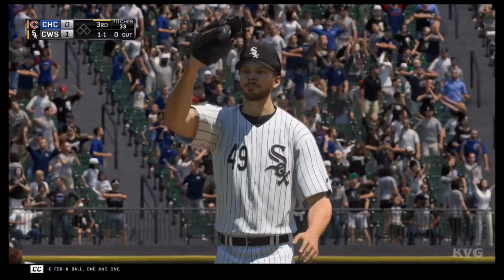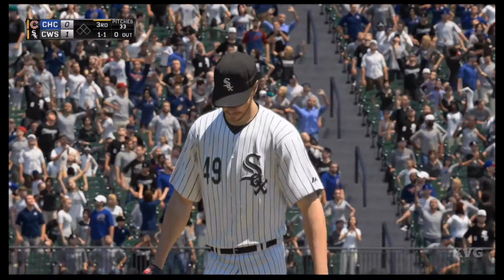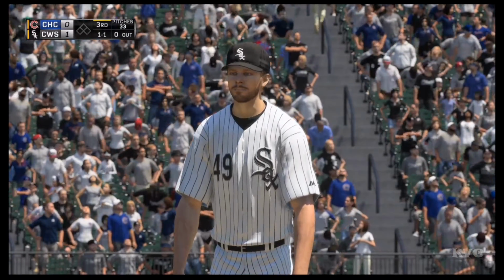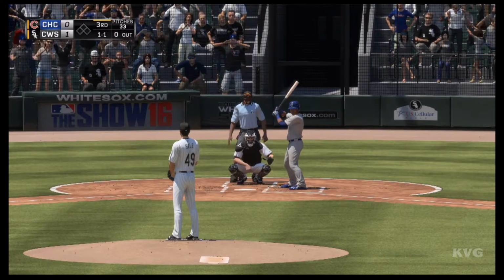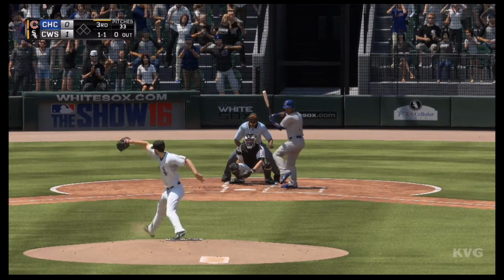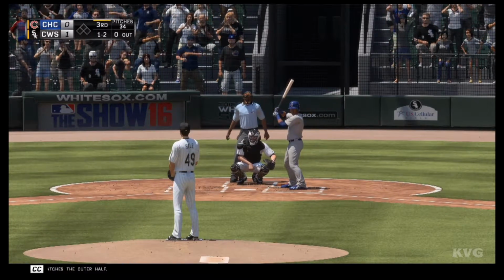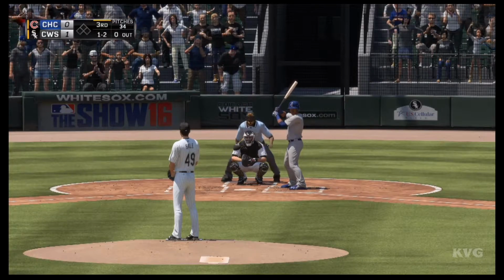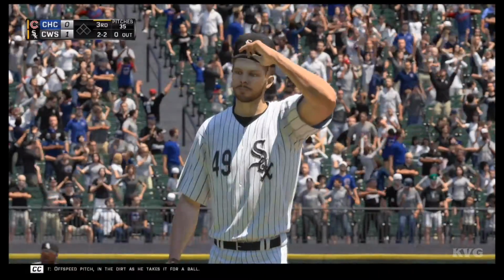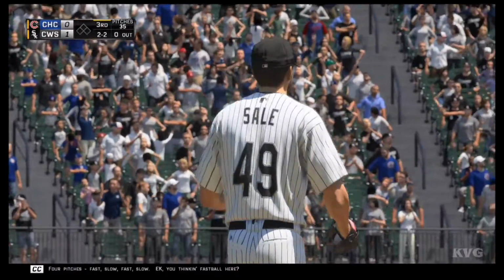Outside for a ball, 1-1. 1 ball, 1 strike. One and 2 now as this catches the outer half. Off-speed pitch in the dirt as he takes it for a ball. 4 pitches. Fast, slow, fast, slow.